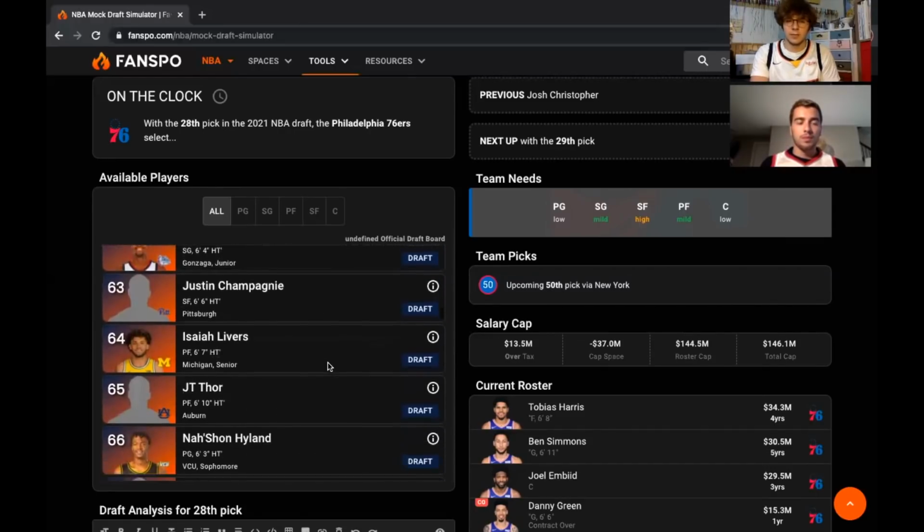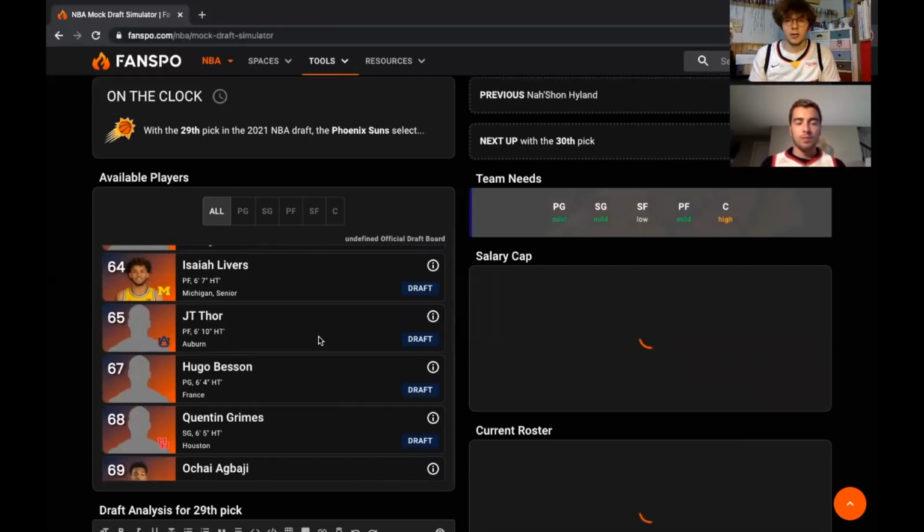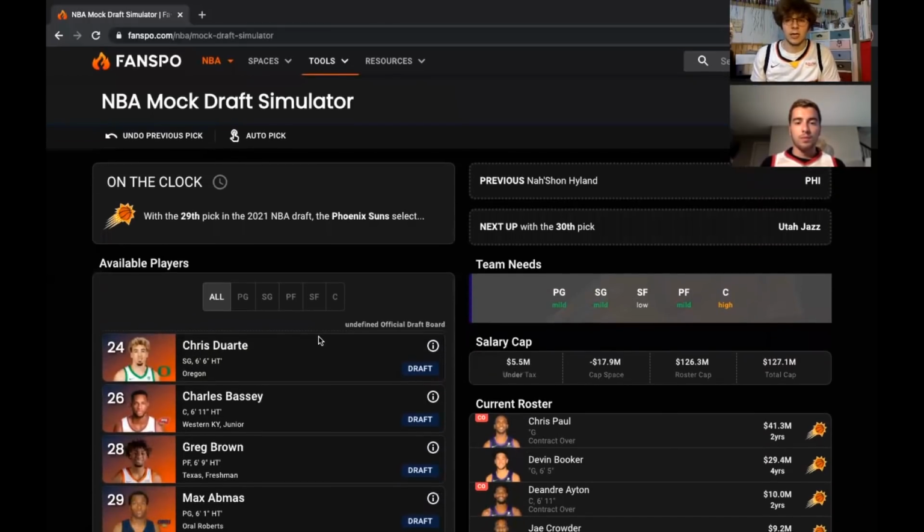And this is a player I really like, Nah'Shon Bones Hyland out of VCU. Sophomore guard. He can really space the floor. And I think he's someone who gives them a little bit of shot creation potential, especially from deep. He does it in a different way than Tyrese Maxey, who's more of a mid-range, get-to-the-rim type of shot creator. Hyland is comfortable shooting it from deep.